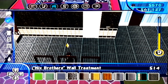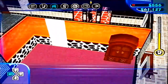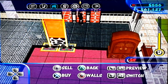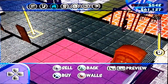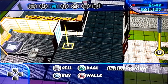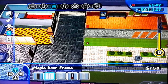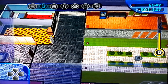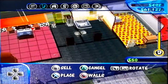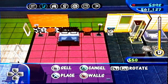I'm gonna finally get this wall finished. Sure, they don't have too much money. This will do for now. Heaven lamp is what they're gonna need in their bedrooms.